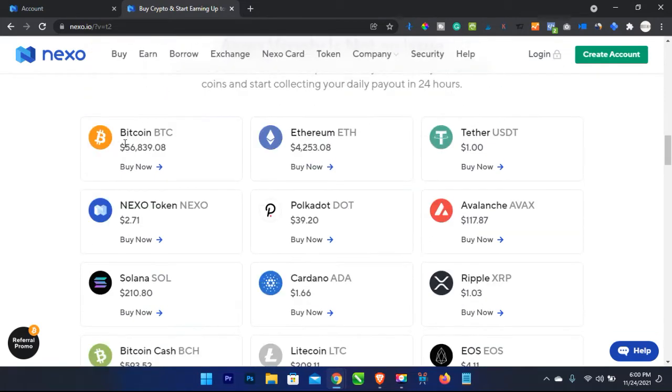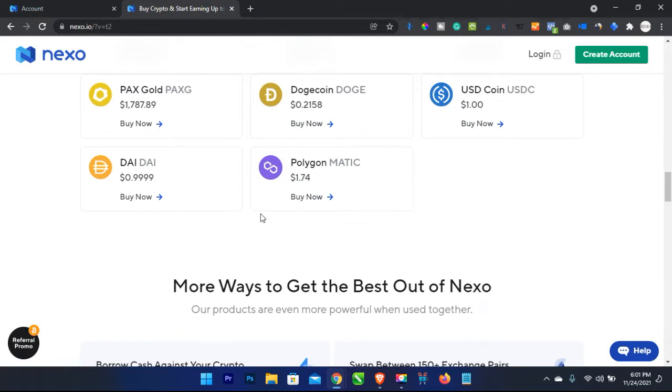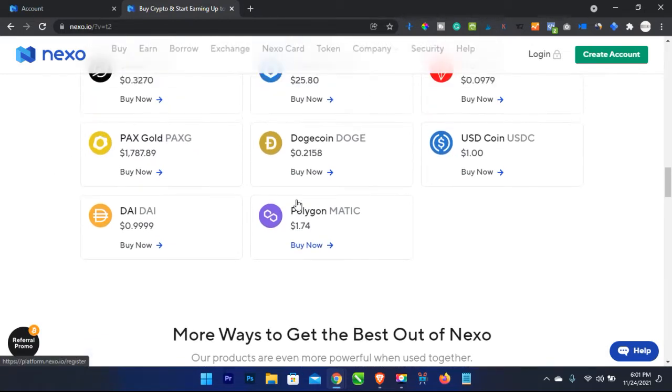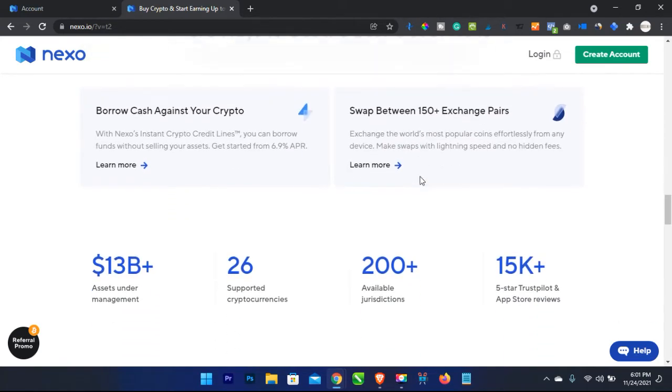So these are all of the tokens or all of the coins that are supported by Nexo. These are all the coins, both stable and crypto tokens. They are all supported by the Nexo platform. And each of these tokens has a percentage that you get from it on a daily basis.